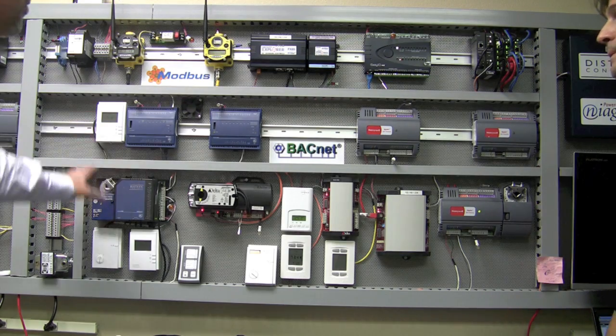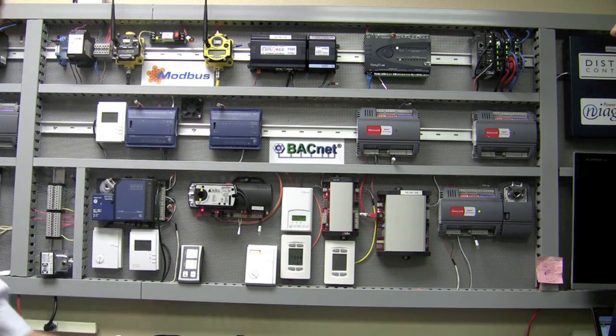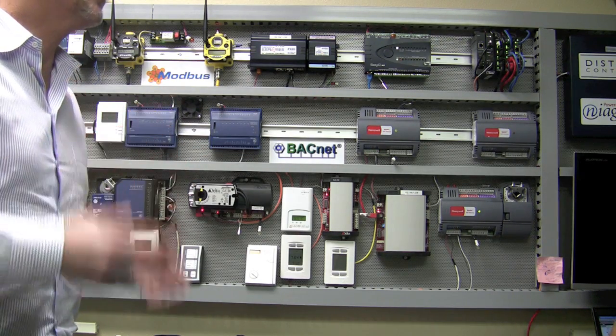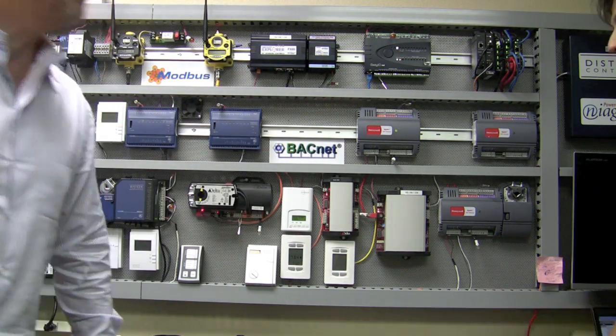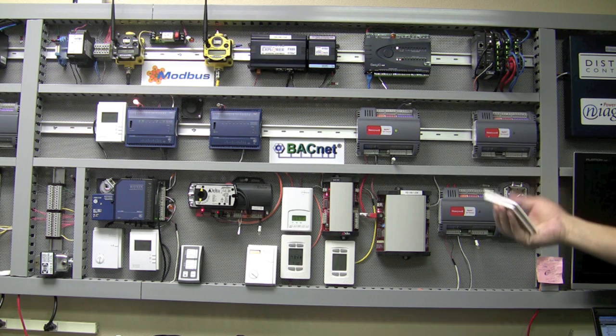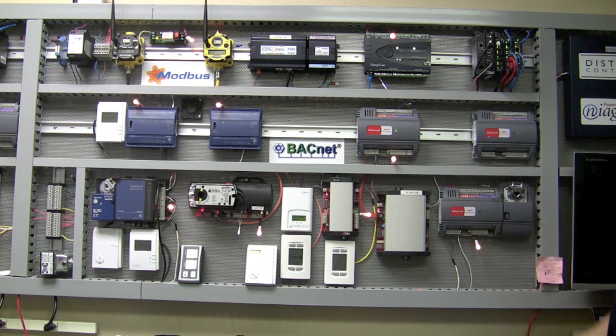So in other words, these controllers are talking BACnet, this one's talking Modbus, these over here are talking LON, and System Tech Services can make them all talk together. So it's like you're the United Nations, right? It doesn't matter. We'll make it work. So again, all this is networked together, several data links, several protocols, all connected through Tridium.